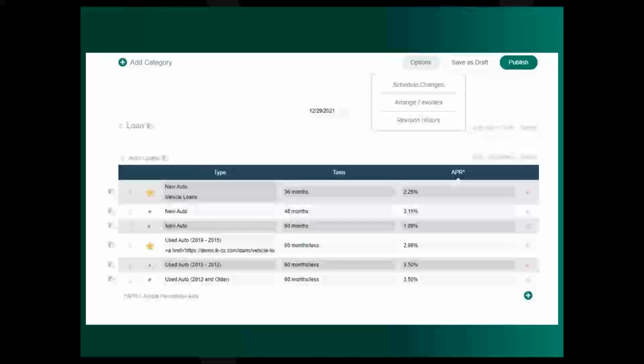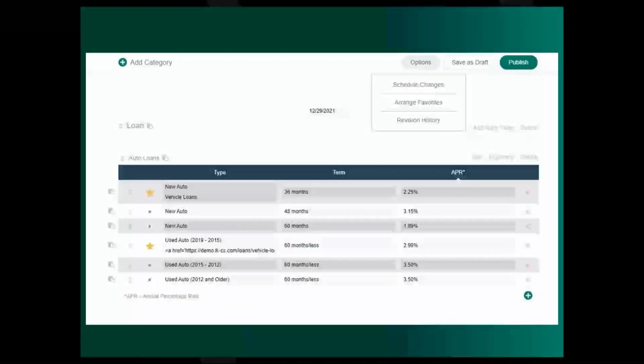So here's a screenshot of what this tool looks like on the back end. I'm showing one table here, but you could have as many tables as you want within the system. To make changes, all I would need to do is simply click into a cell and type in the new information. With this tool, it's incredibly easy to remove columns, rows, or any entries within it.